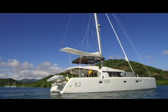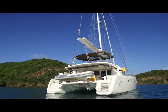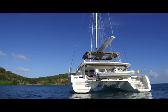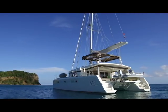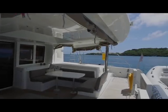It was originally ordered by an American buyer and scheduled to be delivered for the boat show, but somehow didn't make the deadline for delivery for the transport, and kind of got mothballed by the factory. Sat there for about 2 years. It's got all new electronics, updated engines, new running rigging. Really nice boat. Take a look around here.